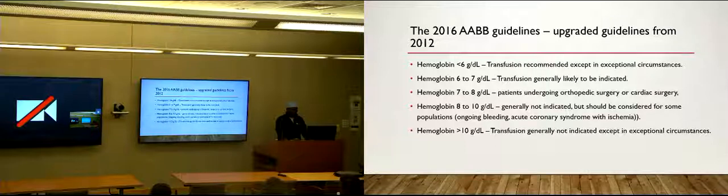Hemoglobin of 7 to 8 for patients that are going for orthopedic surgery and cardiac, I recommend it. And then 8 to 10, generally not transfused, unless the concern is ongoing bleeding or somebody who has acute coronary syndrome. And then hemoglobin above 10, highly recommended not to. Unless, of course, somebody who is bleeding or anticipated big blood loss.